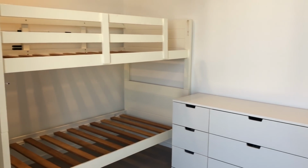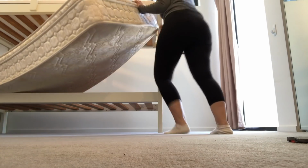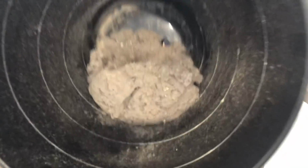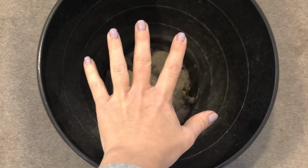I also wanted to give a really good declutter to everything that was in their room, so all their toys, all their clothes, and all their books, and give it a really good clean out. As you can see here, that is literally the amount of stuff that I've vacuumed out of their carpet. So I was kind of cranky at this point, I'm not going to lie.